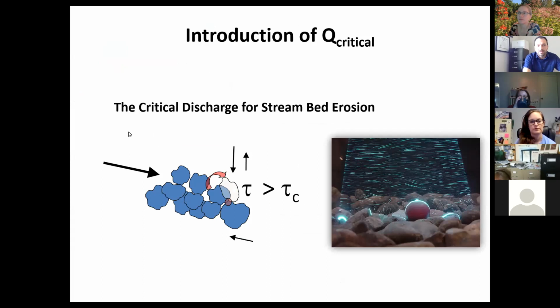At this point, I just want to introduce the concept of the critical discharge for stream bed erosion. If you've heard me talk before, I talk about this a lot, but every stream has kind of a threshold where if the stream is flowing less than that discharge, you're not really mobilizing the particles on the bed. But once you get above that discharge, you start to really entrain the particles on the bed. And that leads to a geomorphic response and a biological response. If you had a bug that was living on these rocks, and those rocks become mobilized, that can be kind of a catastrophic event for those macroinvertebrates, for example.